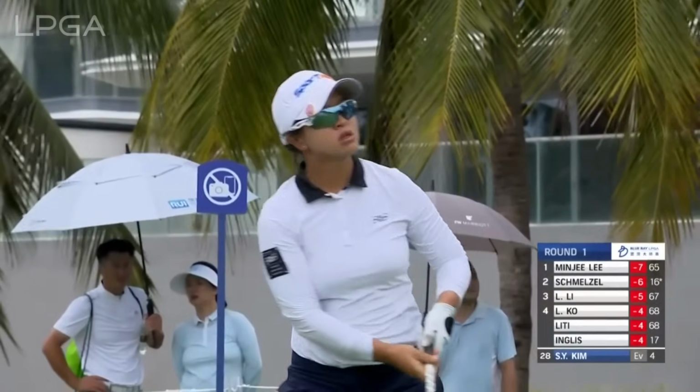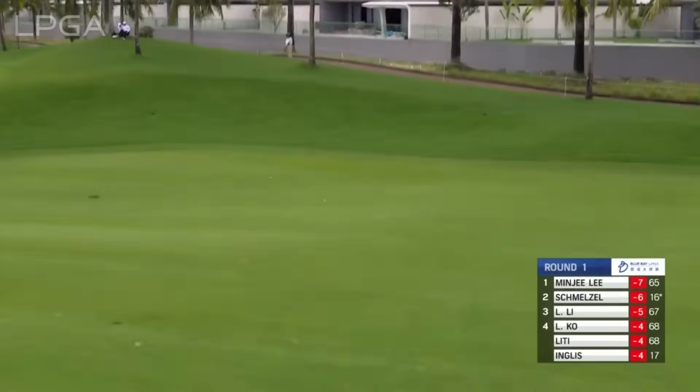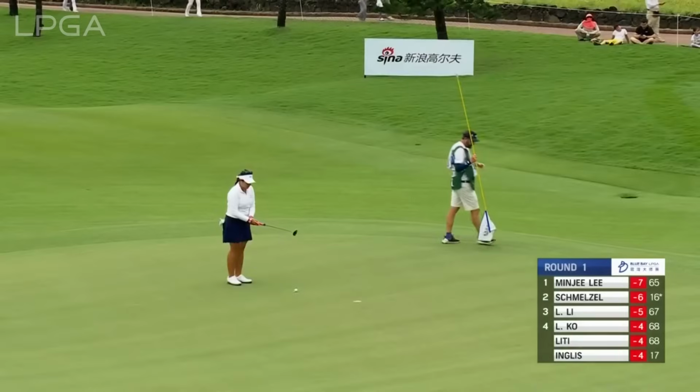Back to the tee, trying to draw it round. Se Young Kim, a shot she's usually got in the bag, and does as well on that occasion. Do you think between the 3 of us in the box, we know?